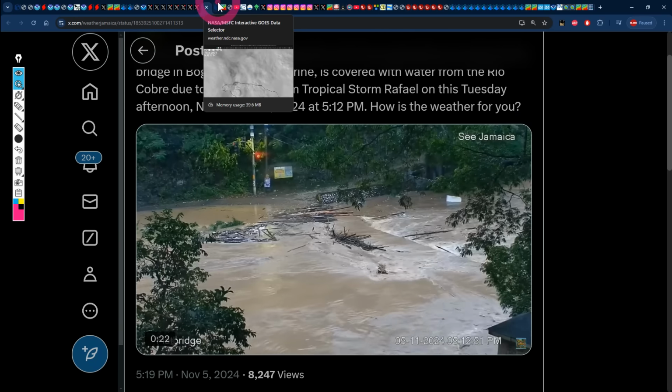And if we take a look here, highlighting what took place regarding Rafael. This is the infrared. This was what happened. We saw exactly what took place. The system was right in here and then it pushed all the way, and now it's right up in this location. And we can see that we're still getting in on that moist southerly or southeasterly flow across the island, and that's going to be the order of the night in general.